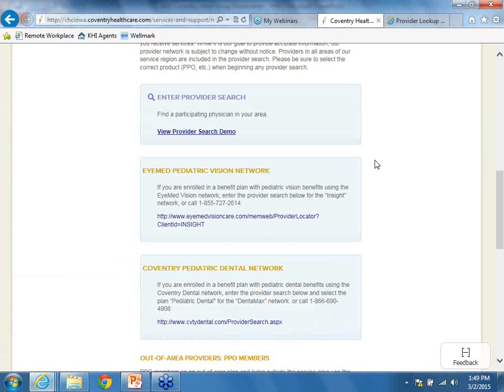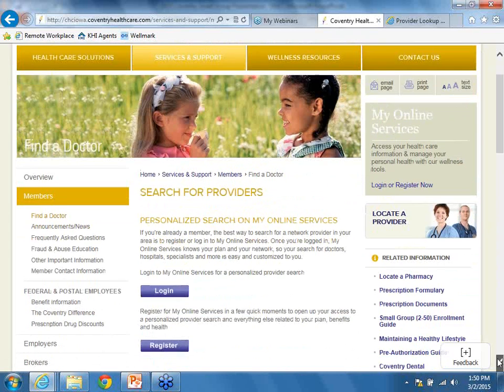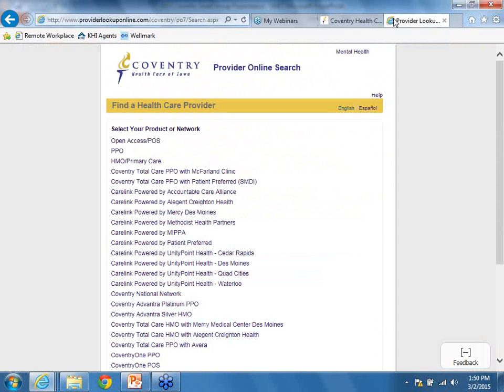Okay, so if you go to the Coventry, you just go to CHC Iowa, and at the top there's the find a doctor link that you would want to click on. Then scroll down the page and enter into the provider search, this link right here, and that will take you over to this page where, if you are looking on the point of service local regional network, that's where you would click and look for doctors.